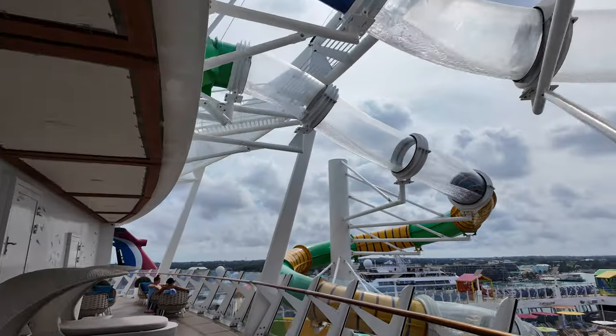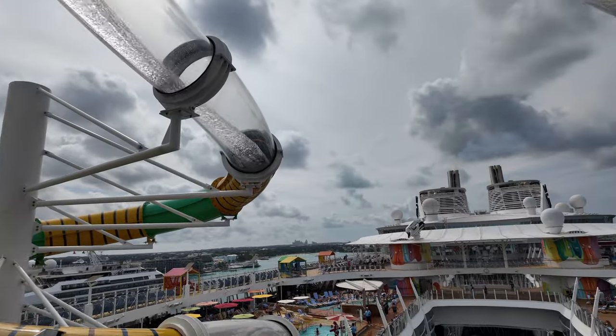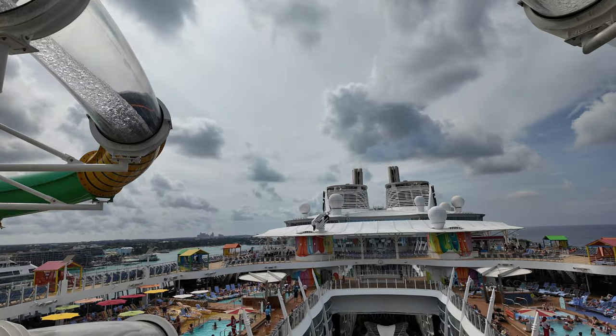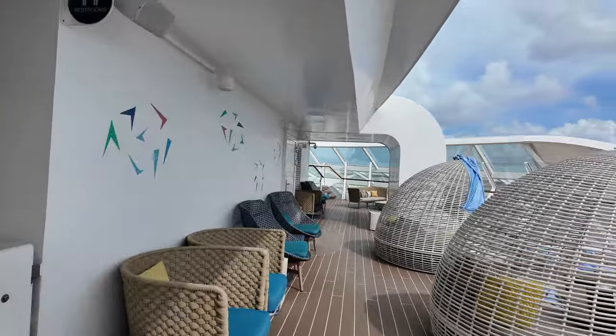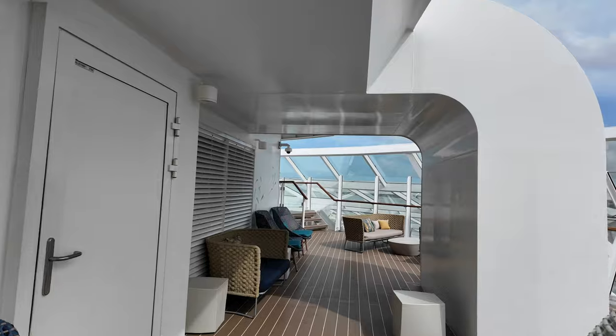It's a split deck, so you actually have to go down a few decks to get over to it, but it's located underneath the water slides, and you have some private sun tanning areas. You have your own private bar as well as a hot tub. So if you are looking to sail in a suite on board, this is a great option because you do have basically your own private deck to lounge and enjoy the ship.